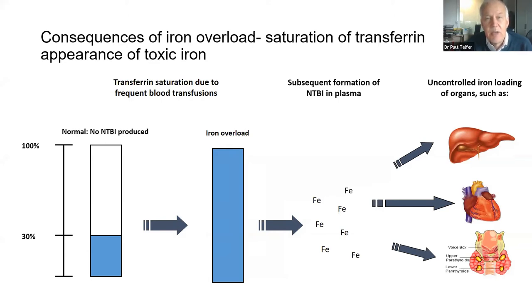Now, the body has its own mechanism for keeping the iron safe. The iron is an essential element in the functioning of the body, providing that it's there at the right amounts. And the body has mechanisms for making that iron stored in a safe way so it can't actually produce these free radicals. So when it's transported in the blood or in the plasma, it's bound to a protein called transferrin. And the transferrin can bind quite a lot of iron, but if there is too much iron, then it gets saturated. And then once it's become fully saturated, the transferrin can no longer hold on to the iron, and there is free iron, or what we call labile plasma iron, in the blood. And this is what can generate these toxic free radicals.